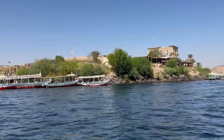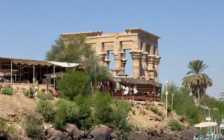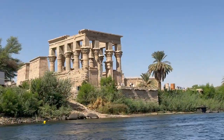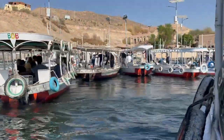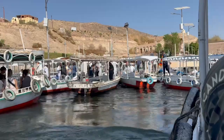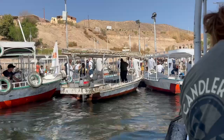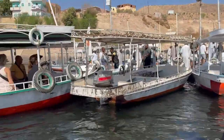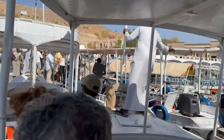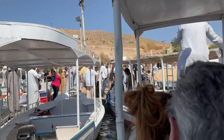Check out the fish. You're always saying what we were all thinking. Look, he just butts right in. He's just moving the boats aside. Oh my gosh, that's wild.